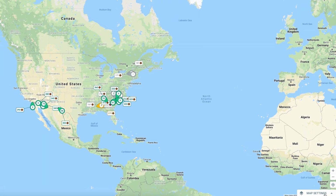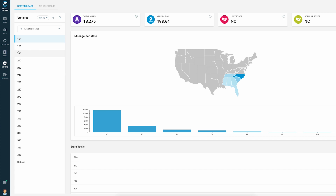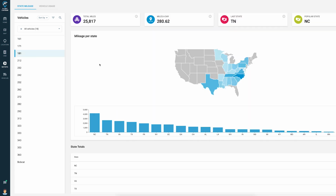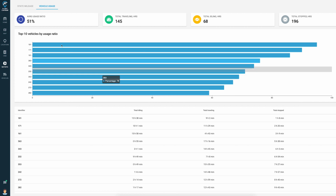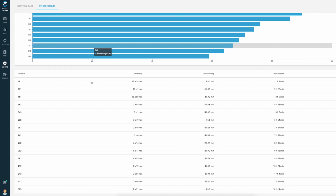Other features we have are real-time weather, where you can better plan your dispatching. Also, the system automatically generates IFTA reports for each vehicle and can easily identify underutilized equipment and quickly view vehicle usage over time.